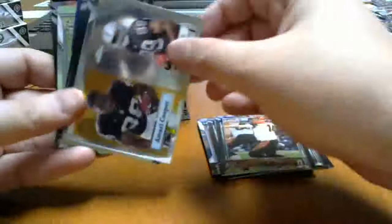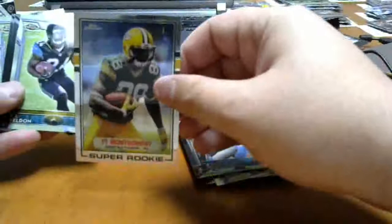T.Y. Hilton, Gregory, Gates, Macklin, Amir Abdullah, Dress Anderson, Jay Cutler, Andy Dalton, nice Amari Cooper, upside down Marcus Peters, Antonio Calvin, T.Y. Montgomery, super rookie T.J. Yeldon, Matt Ryan, Calvin Benjamin, super 50 Kurt Warner die cut for the Rams, Jeremy Langford rookie, Mario Williams, Adrian Peterson.